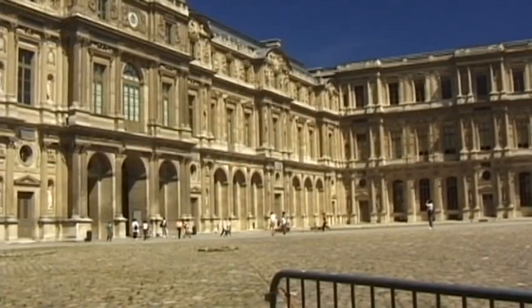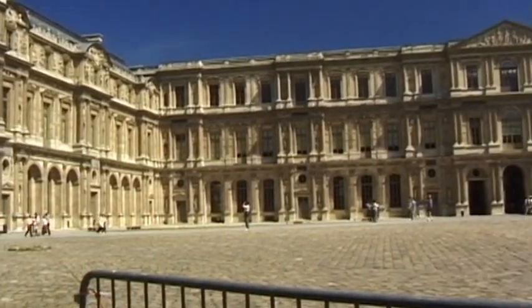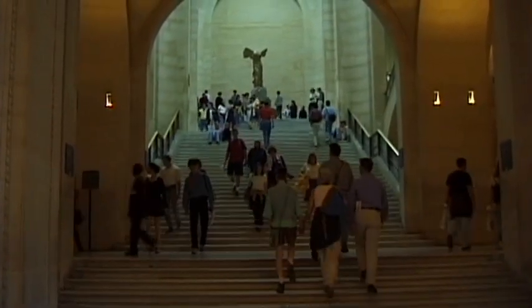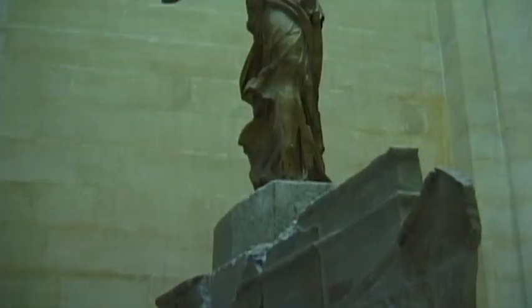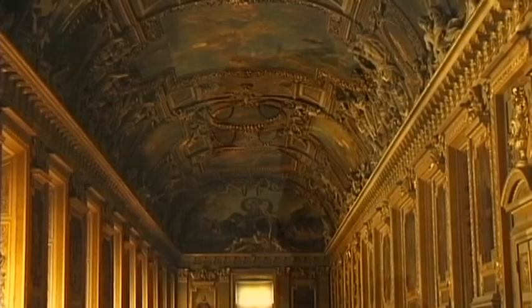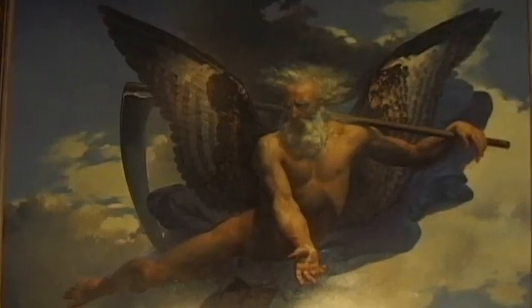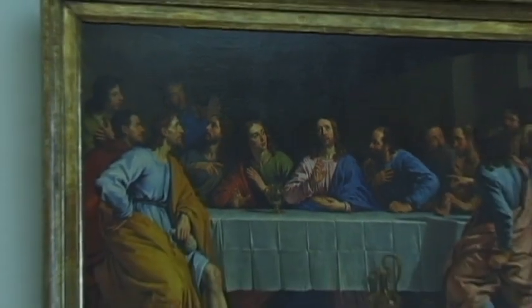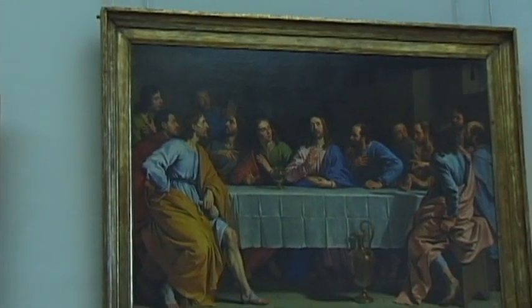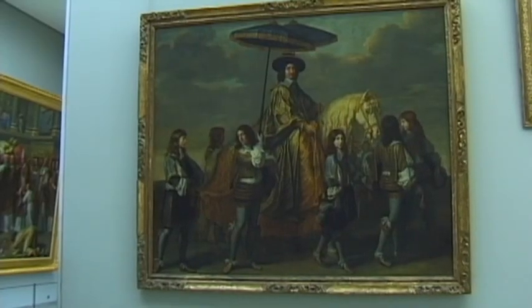The history of the Louvre Palace dates back to the year 1200 AD, when Philip Augustus built a fortress close to the river. A modern glass pyramid decorates the courtyard of the former royal residence, which, since the time of the Revolution, has been transformed into a museum that contains a famous art gallery, the pride of Paris.